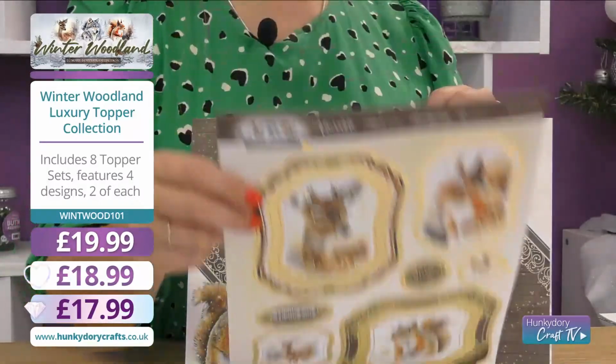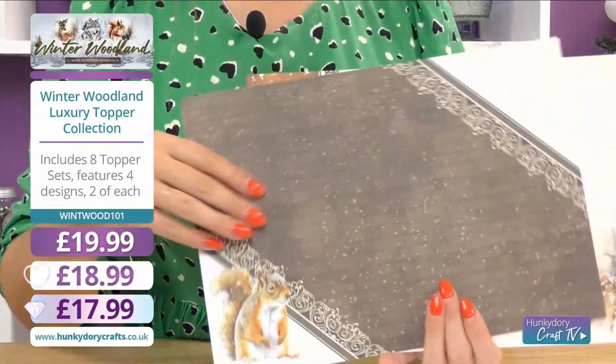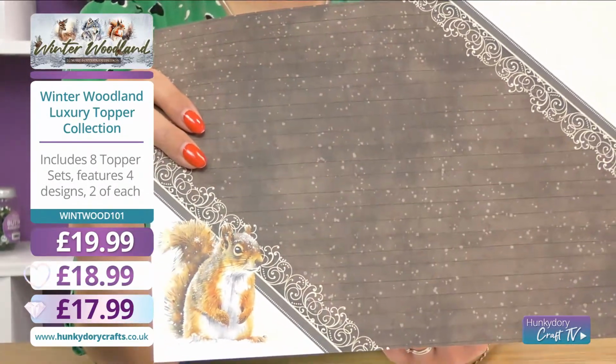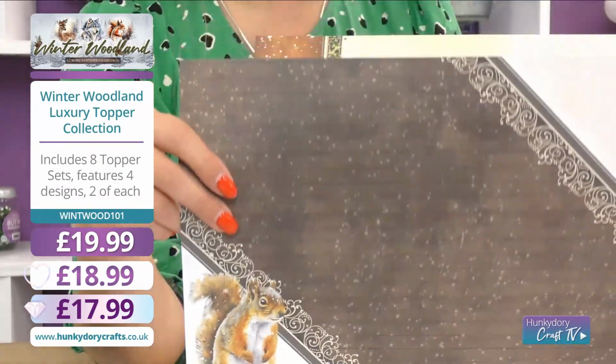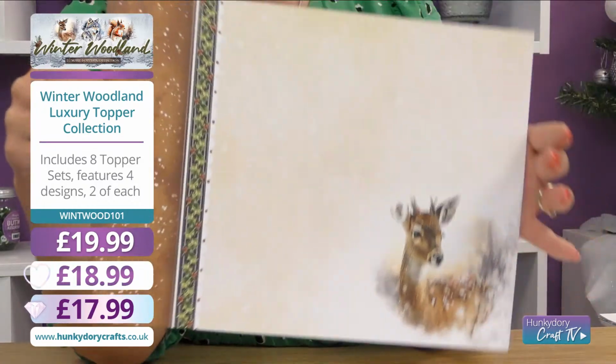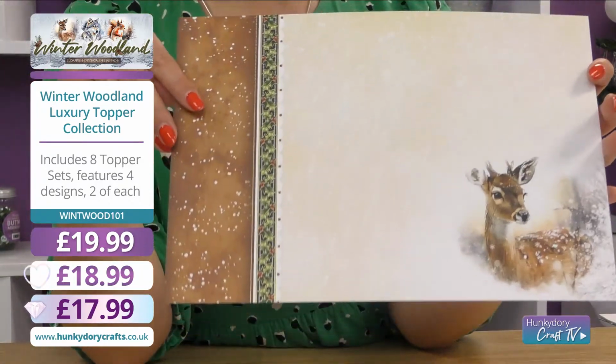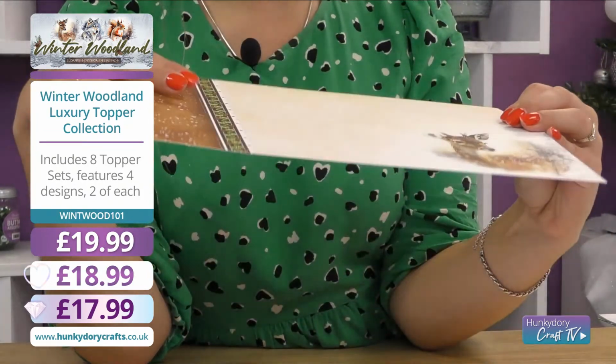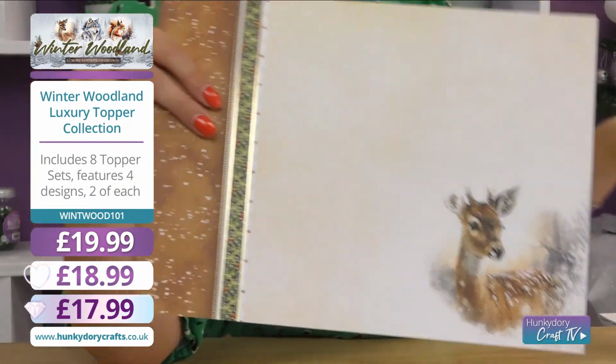just delicately foiled snowflakes throughout. You get a little bit of touch of that rustic wood pattern with those swirls. Again, that corner is so great for fussy cutting. And then finally just this one here as well, with that little foil border on there. Soft snowfall, and that deer as well. It just looks like it's been watercoloured in.